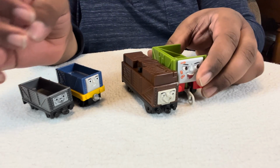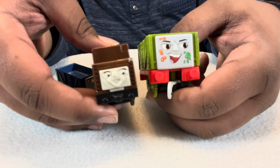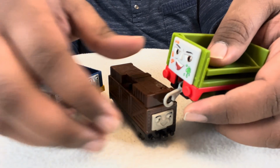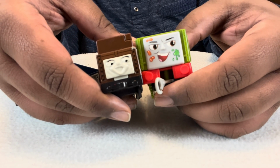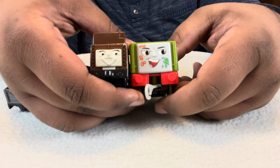Speaking of ones with red running boards, here's one that was in a recent video of mine. Now this one here is the All Engines Go Troublesome Truck, and I am quite a big fan of these guys. I think they look great, and if you were to line them up with the other CGI Troublesome Trucks, or even just have them in a yard, I'd say maybe go ahead and paint the pupils black rather than giving them that color in the eyes.